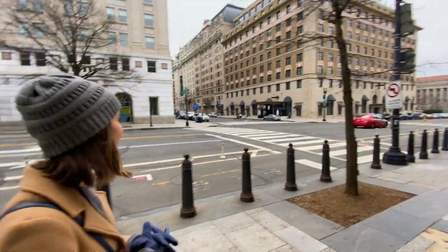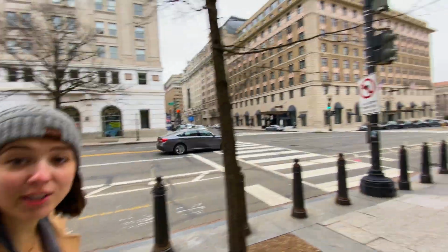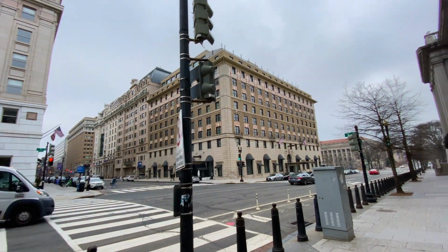We're seeing lots of bonus places, not even on the list. Department of Treasury, ticked it off. Exactly, all the pirate treasure. And that's a cool looking building.